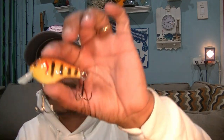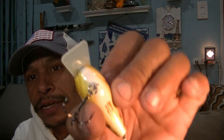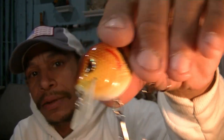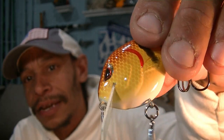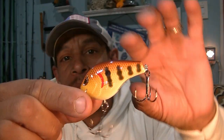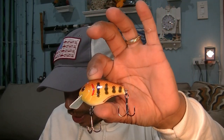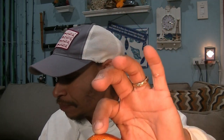Woo. Come back here. Don't get stuck to the circle. So, there you go. You got that circuit board computer chip lip. Really cool eyes. Gotta love those eyes. And an amazing paint job. This is definitely a spring color. Fat Papa 55SB. Again, it runs 3 to 5 feet.